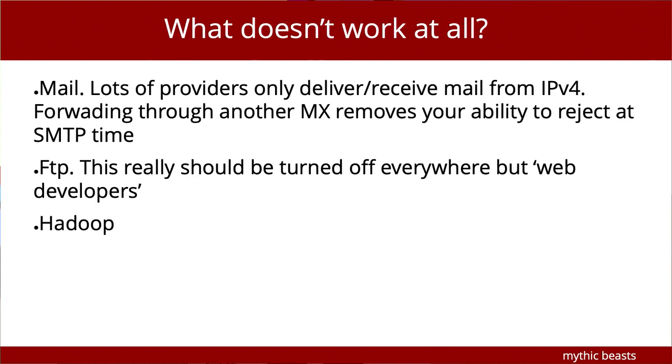So when you move v6 only, this is not a universal solution. Some things don't work at all, really. Email. Do not try and host email on a v6-only server. There are far too many SMTP servers out there that are v4 only. You can forward inbound through another MX provider, but if you do that, you lose the ability to reject at SMTP time. That's really annoying. When you send all of your traffic outbound, they all go out through the NAT 6.4 servers, which means you're sharing your outbound address with a lot of other people, and reputation is a thing, so that doesn't work.